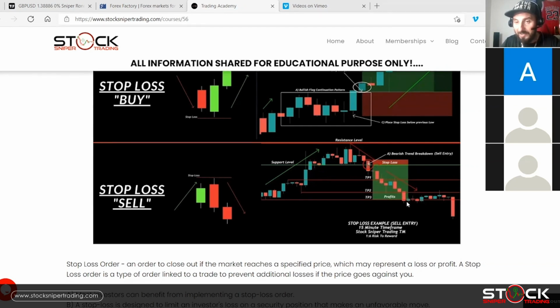If it continues to go down, let's say it goes down to TP4, you can now manually take your stop loss, put it down here, and secure 20 pips. So if it does reverse, it taps out and cashes you out. Okay. So those are the advantages of placing a trailing stop loss.